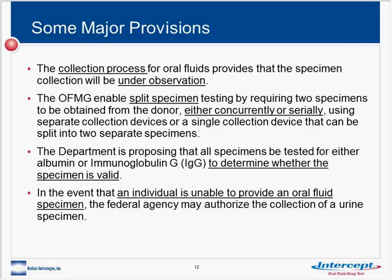In a nutshell, the changes have to do with the collection process. Of course, there's a lot in there about observed collections, about split specimens, and the different ways in which oral fluid samples can be collected. And then, the split specimen requirement that's currently in Part 40.